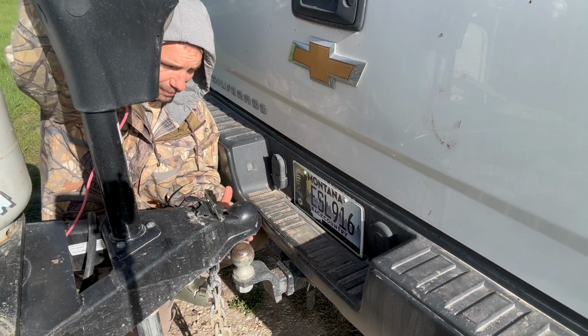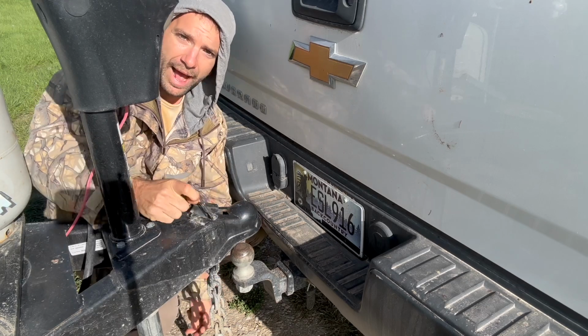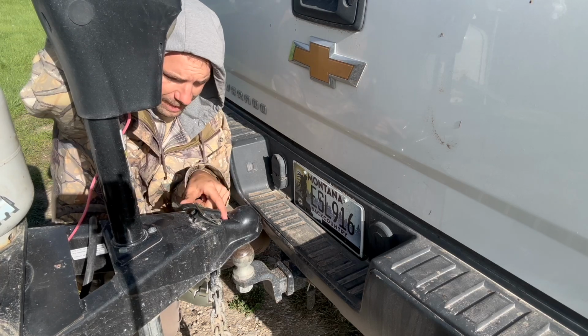Put this right in line. Obviously, there's a half inch difference you can do. This is your pin. Make sure this is back. You see how you got to pull back, right? And then you pull it down. So you'll just kind of see in here.